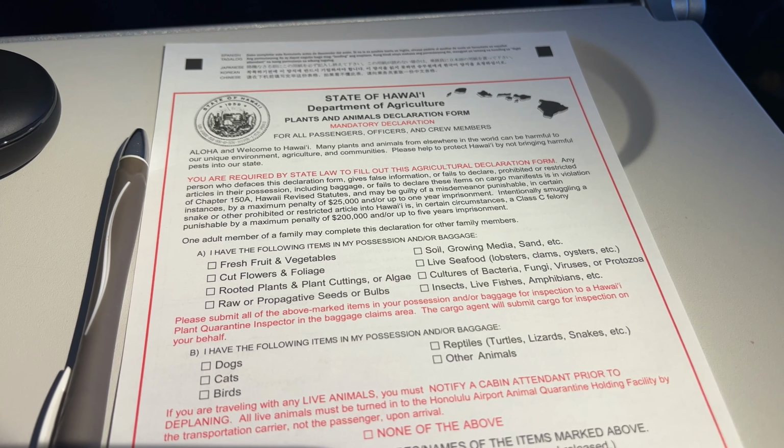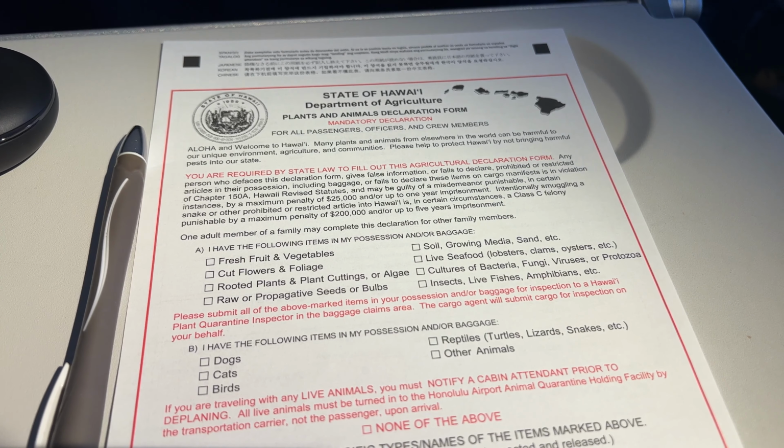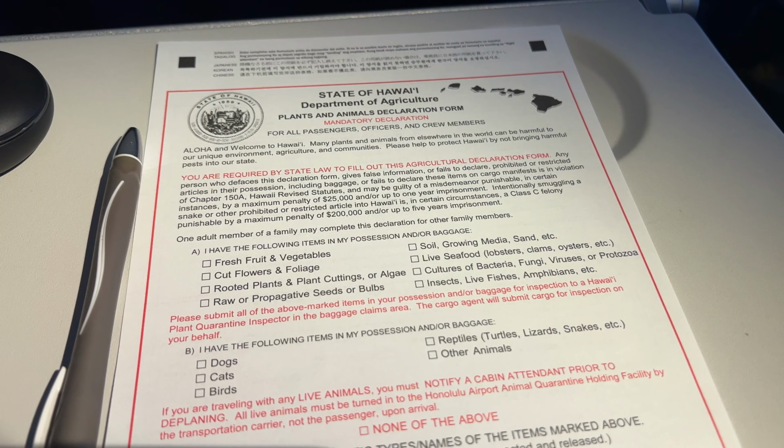Before you arrive, you have to say that you don't have any of the following things. Basically nothing live. We are not quite halfway to Honolulu. About 3 hours left in the flight. I think it's scheduled for 5 hours and 17 minutes. 3 more to go. It's probably a good time to see what is on the Southwest app. I just finished Jurassic Park Dominion, which is fairly predictable, but let's see what else is on the app.